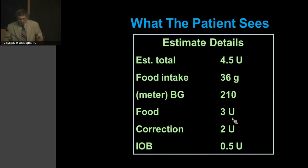This is what the patient sees. The patient puts the information in, and instantaneously the patient sees 4.5 units of insulin is suggested, and the patient can then override or underride that, and we can actually see on the download what percentage of the time at each time of day is the patient overriding or underriding the pump. Pretty cool? This is what's happened in diabetes in the last 10 years.